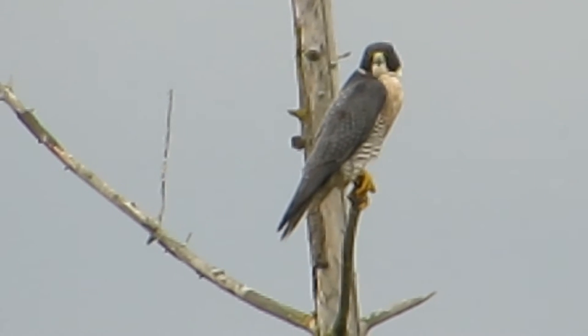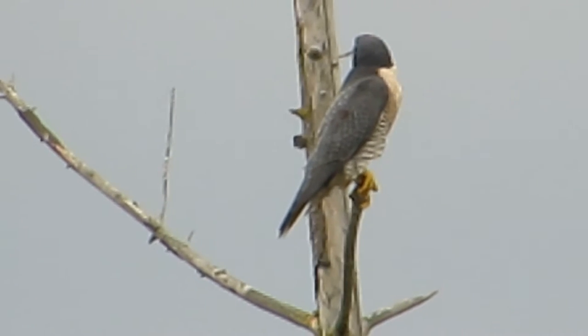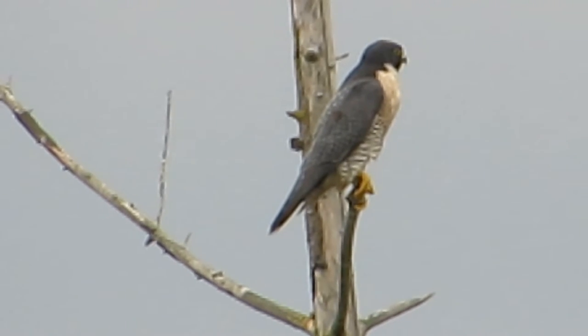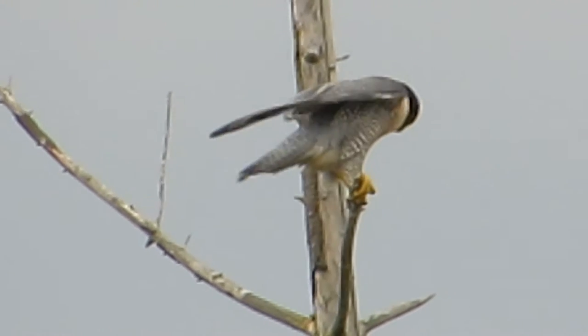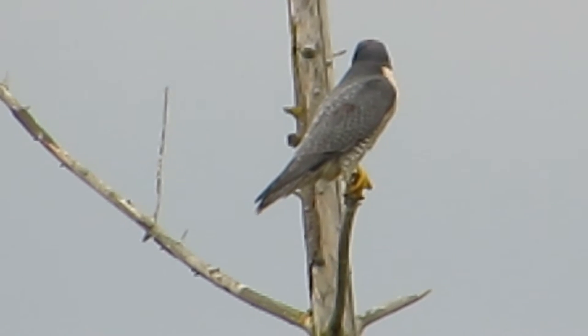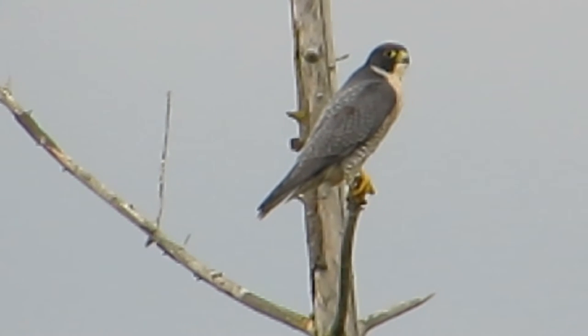What a good looking bird. Well, we're happy to see him back. Got him in one of the favorite trees here. We get a lot of birds in the tree. We've done Merlins and ospreys and blue herons. This is a very popular perch. Now we get the peregrine.